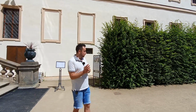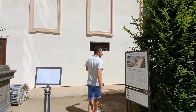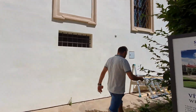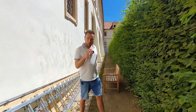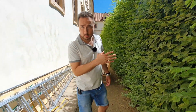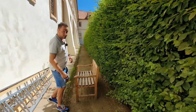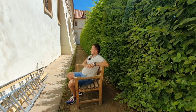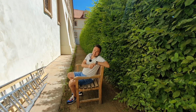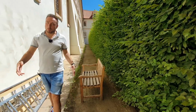Yeah, here guys, I'm going to show you a secret bench. Not many people know about this, because if you make trouble in the Wallenstein garden, the security will put you here and you must sit here quietly for 10 minutes and think about what you did. After that, you get released. No, I'm joking, for sure.